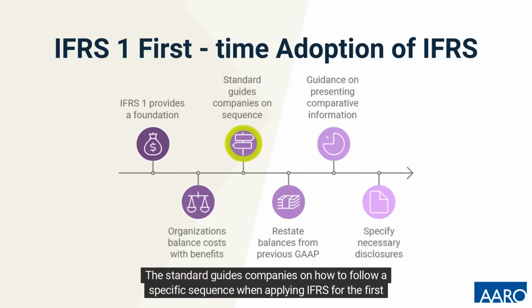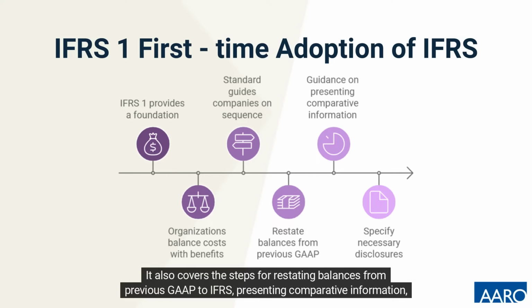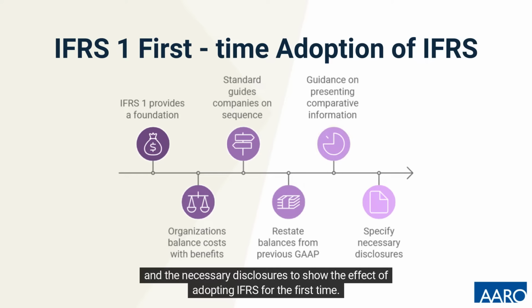The standard guides companies on how to follow a specific sequence when applying IFRS for the first time. It also covers the steps for restating balances from previous GAAP to IFRS, presenting comparative information, and the necessary disclosures to show the effect of adopting IFRS for the first time.